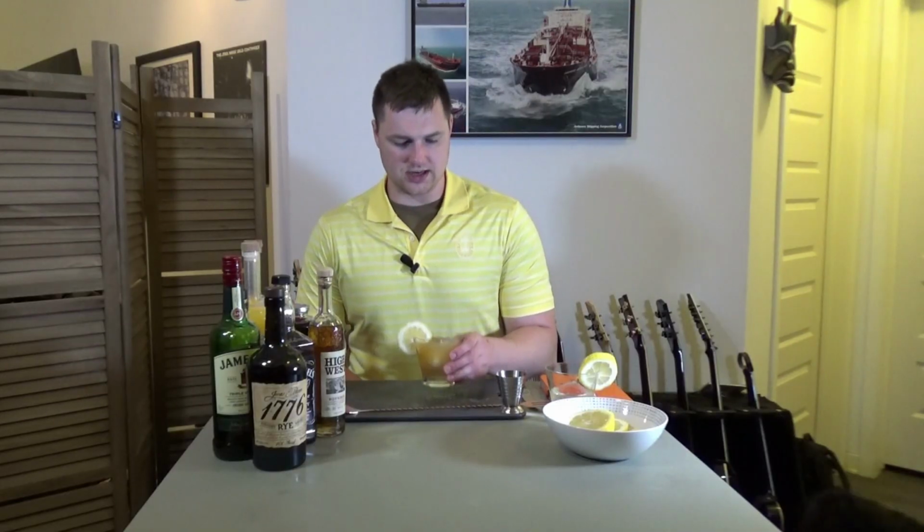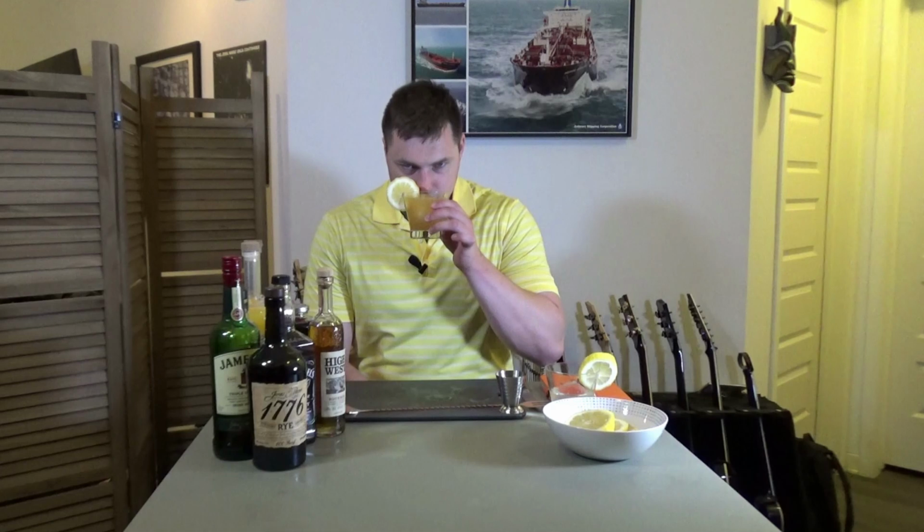All right, let's see how it is. Yeah, that's it right there. This time the whiskey is front and center, man. It is the main event. Really, you taste the whiskey the entire time from start to finish. It's the first flavor, it's the last flavor. The whiskey is the main flavor throughout the entire drink. Yeah, there's no contest for me.